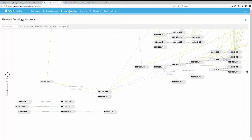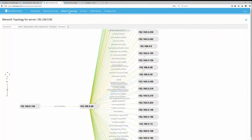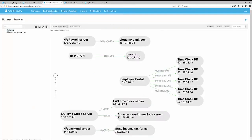In this network topology view, we can see all discovered endpoints and their relationships across the entire environment. You can quickly identify and focus on any endpoint of interest to drill deeper on any communication relationships discovered for it. Now let's zoom in on the payroll application, where we can see all connectivity discovered for this specific application. Payroll has been discovered by utilizing network traffic data and defining a variety of application entry points.